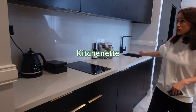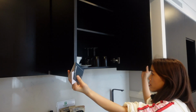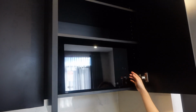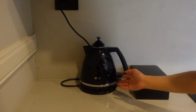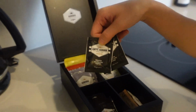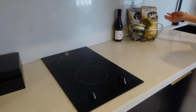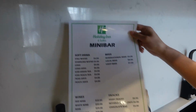Got this kitchen, a lot of cabinets over the top. In this cabinet, we got some large plates, some bowls, mugs and glasses up there. We've got a microwave here. Then down here there's a large bench. We got a kettle, some complimentary tea bags and sugars inside it and coffee as well. A Westinghouse electrical stove, and this is the mini bar. Got some snacks and a wine here, and this is the mini bar menu.